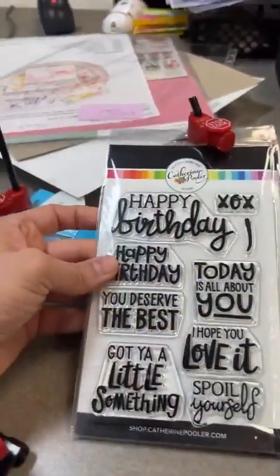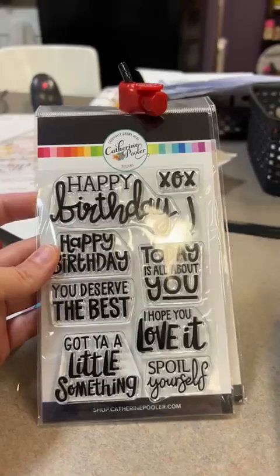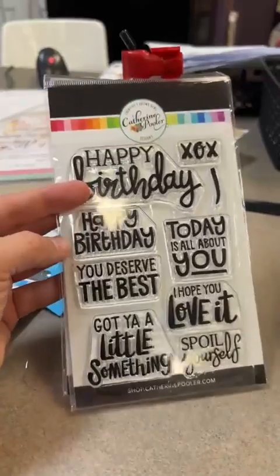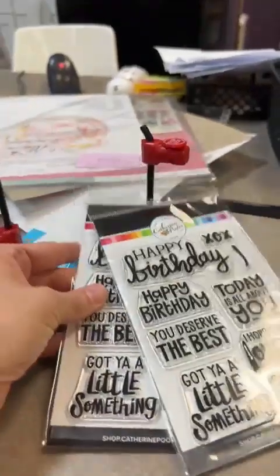This next one is another birthday one. It's called Little Something Sentiments. "Today's all about you." "I hope you love it." "Spoil yourself." "Happy birthday." That's a nice size happy birthday too. Here's a medium-sized happy birthday. "You deserve the best." "Got ya a little something." So I've got 2 of that one.